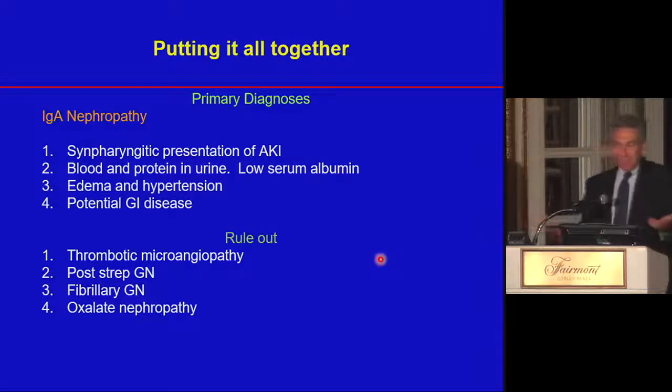How did I put it together? You know, this is my feeling as to what's most likely. If you had to take into account the most common types of kidney diseases, I would say IgA nephropathy. This is unlikely to be the diagnosis because I think they won't present IgA nephropathy to me. But if I was looking at it before the biopsy, I would say this is my most likely diagnosis. There's a synpharyngitic presentation of AKI: presented with a cold and upper respiratory symptoms, immediately started running into trouble. There's blood and protein in the urine, low serum albumin, edema and hypertension, and IgA can be associated with GI disease, something like celiac sprue.